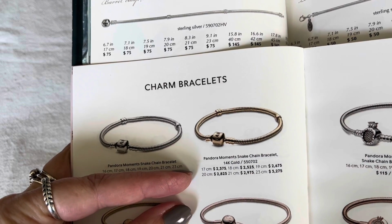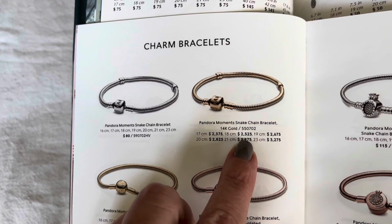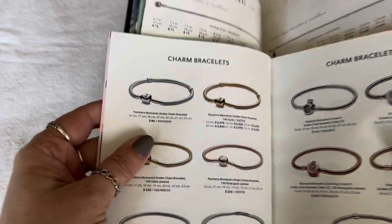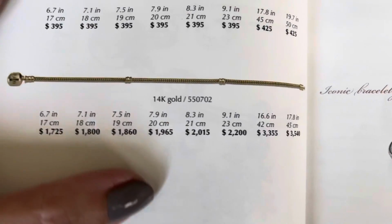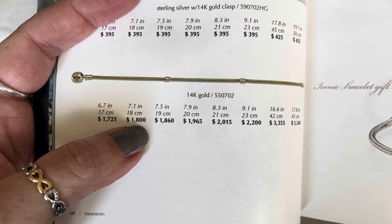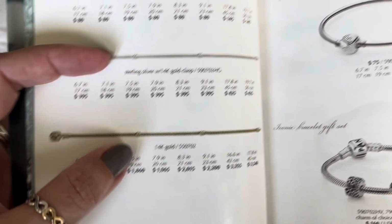Let's compare an 18 centimeter bracelet right here. So it's $2,525 for 18 centimeter. And now let's see what it was 10 years ago. 18 centimeters was $1,800. So it has gone up significantly, their gold prices.